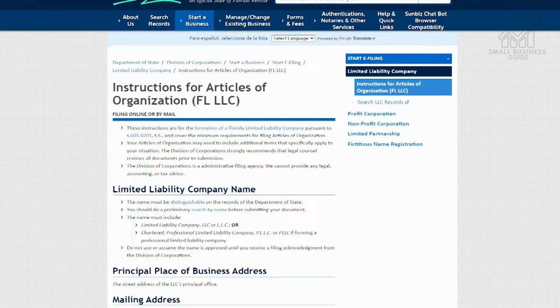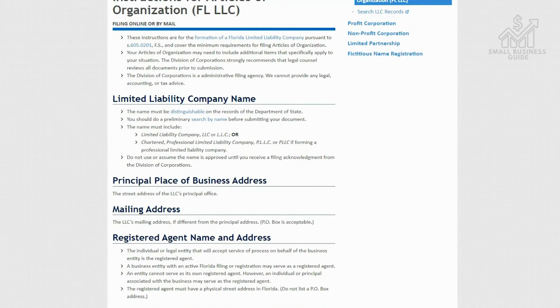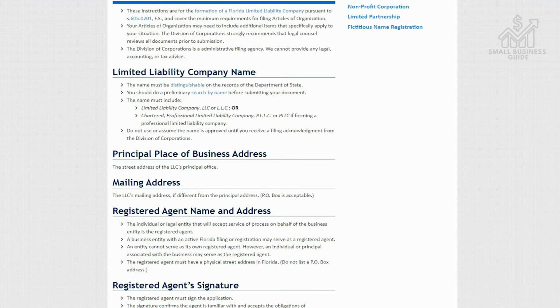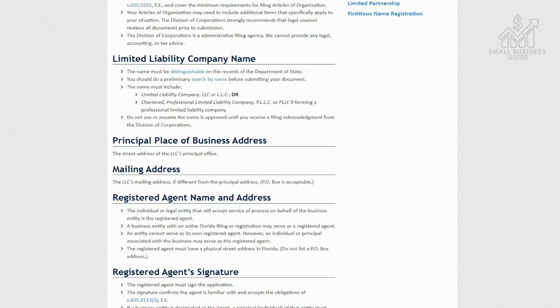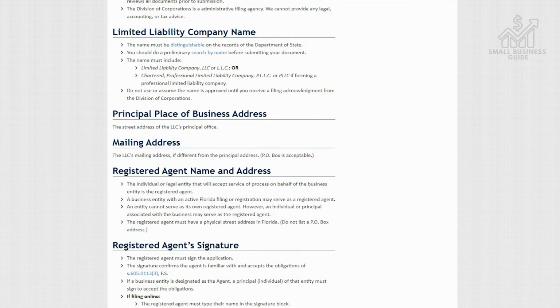Now, you have to have a limited liability company name, and the name must be distinguishable on the records of the Department of State. You should also have done a search of the name before submitting your document, and the name must include limited liability company, or LLC, or L.L.C., or professional limited liability company. Do not use or assume the name is approved until you receive a filing acknowledgement from the Division of Corporations.